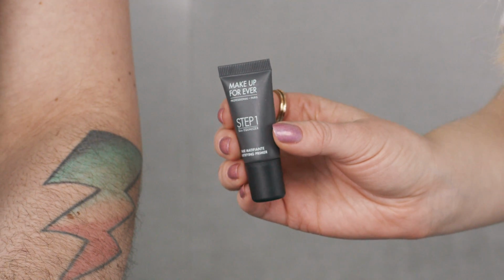So next from Makeup Forever, we have their Step 1 Skin Equalizer in Mattifying Primer. So kind of like what you were just saying, this is just a different version. It's a hydrating primer, but this is great if you want a matte finish or if you have oily skin. Sometimes I'll even just use this in my T-zone where I tend to get oily, but if I want a full matte look, I'll use it all over.